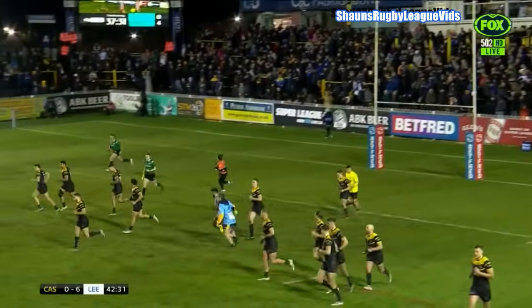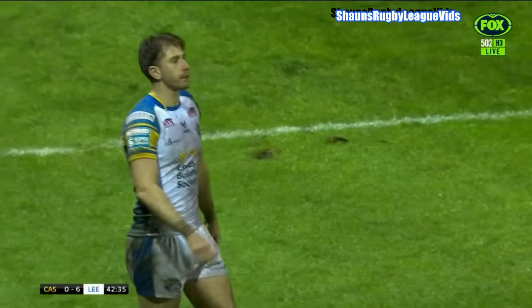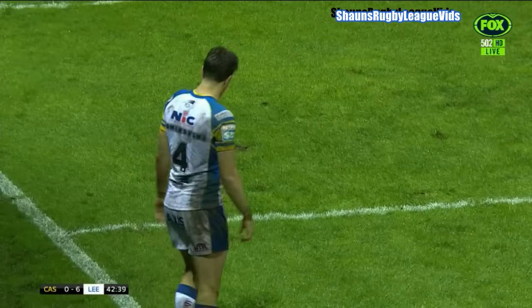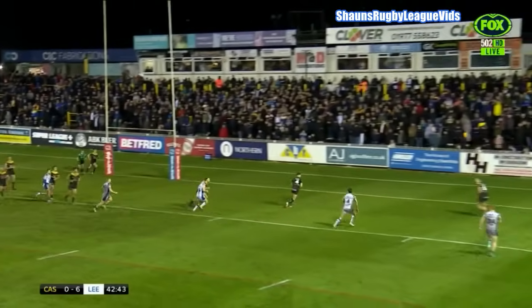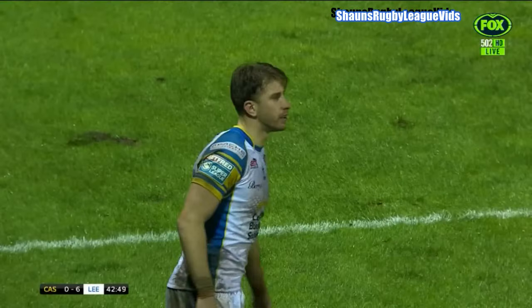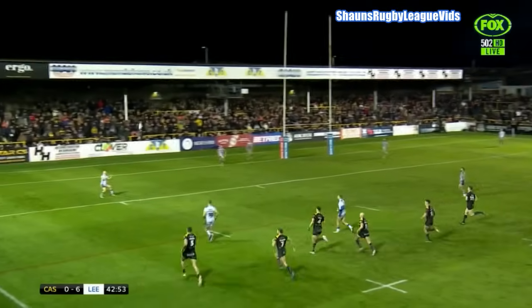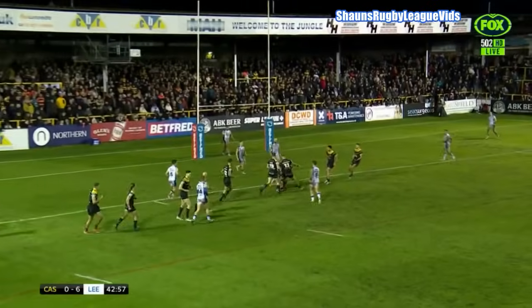Now, we had to wait 40 minutes for any semblance of that scoreboard moving. 2 minutes into the second half, Momirovski gets us underway. 6 points to 0. Paul Momirovski, it was a fair contest for the ball, a well-weighted kick, and Senior couldn't tidy it up, so the Castleford Tigers are behind. What will their response be here?